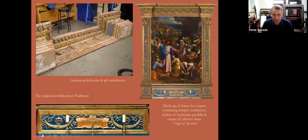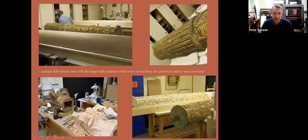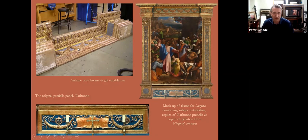And for this photomontage, I actually used the pilasters of the Leonardo Madonna of the Rocks frame, just hugely enlarged. And an entablature, which I bought at the same auction in Genoa by chance. There were two interesting framing elements: those which we used for the Madonna of the Rocks, and this enormous entablature, which you can see on the left there, which was of the right scale. It wasn't quite the right size, but it was of the right kind of might that it could be used at the top.